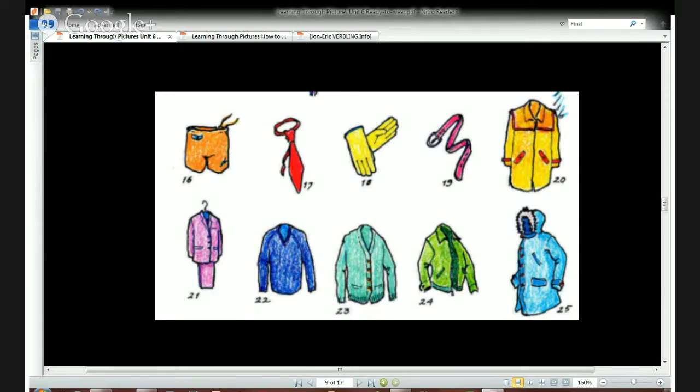And number 23 and 22 are similar, but a little different. So, Jorge, let's do 22 and 23. Do you know the words for these two things? I don't know, but maybe night jersey, night jacket.